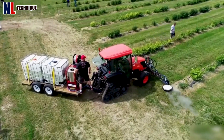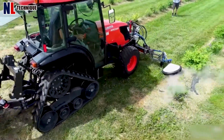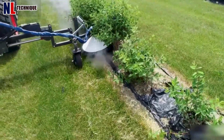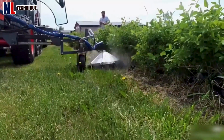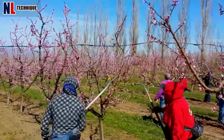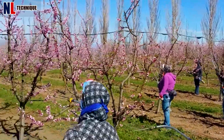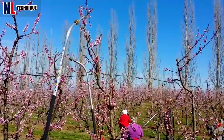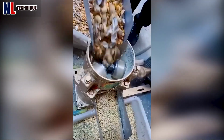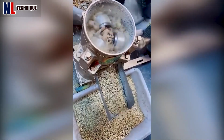Instead of using herbicides, this little machine cleverly uses heat to get rid of the weeds. Too many flowers on the same branch can lower the quality of future fruits. That's when little flower thinners with rotating tines come into use. A fascinating machine that turns raw materials into bite-sized food pellets for animals.